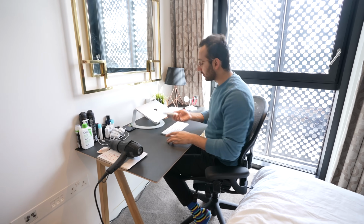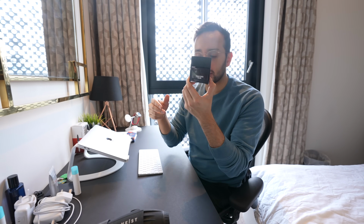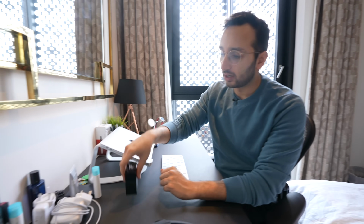We have some more skincare stuff. I use the Altruist Dermatologist SPF 50 face fluid, which is sort of my moisturizer and sun cream combination each morning. And I use the Dermatica retinoid, more on this in my dedicated skincare video. And then we have Tom Ford Noir, which is another fragrance that I occasionally dabble with.